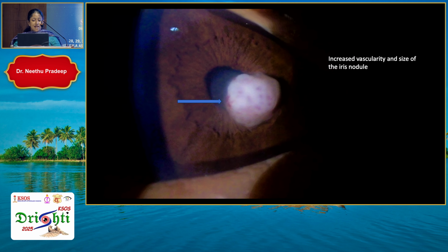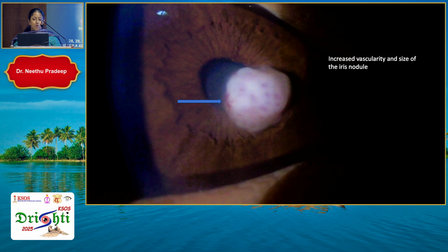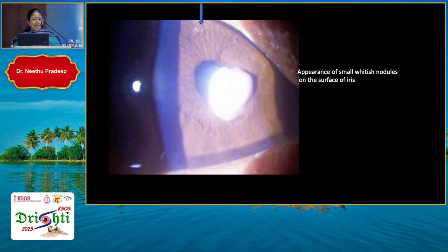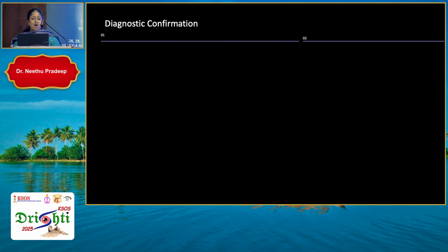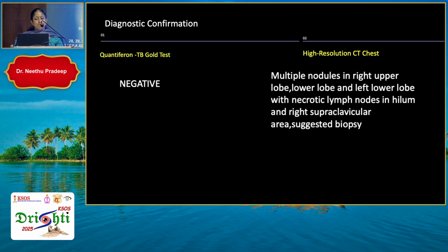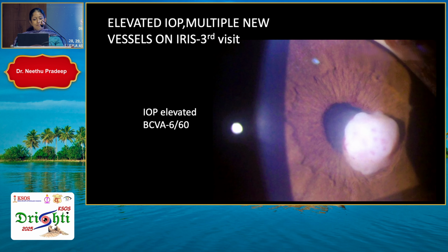However, we noticed a sudden increase in the size of the nodule with surface vascularity. We also noticed multiple small whitish nodules on the surface of the iris. For diagnostic confirmation, we went ahead with QTB and HRCT. QTB was negative and HRCT showed multiple nodules in the lung with a supraclavicular node and suggested biopsy.